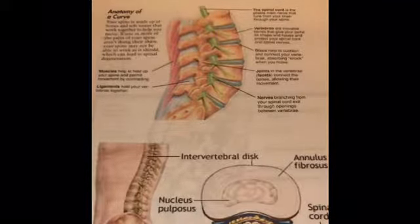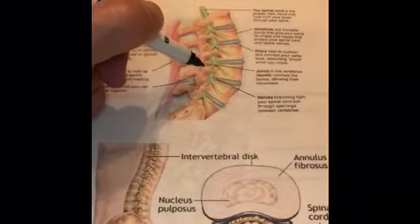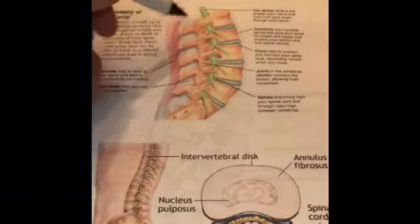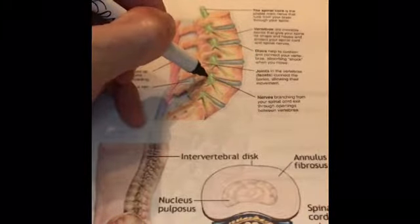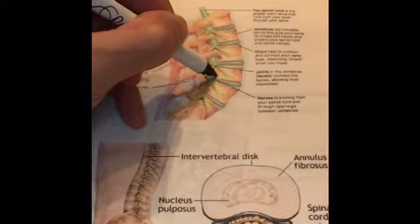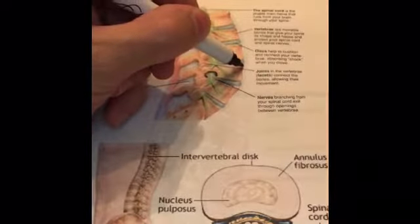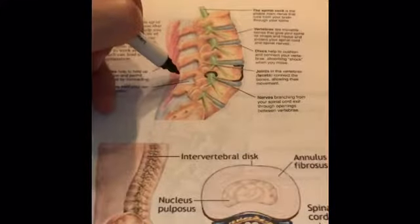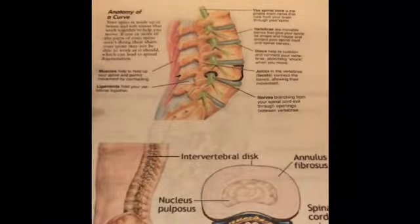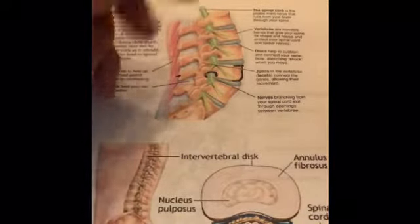So we're going to be talking about a few structures. I wanted to highlight that where the nerve comes out in the spine, there's a little space where it comes out from the medulla through the lateral foramina. This that you're seeing here is the lateral foramina. This is the body of the vertebra. This is the spinous process, and we're going to be talking about some of these structures separately.